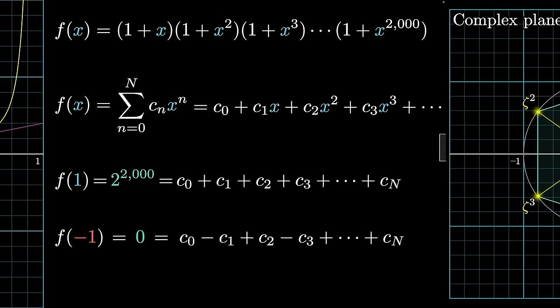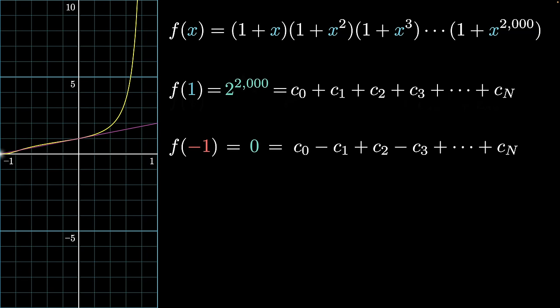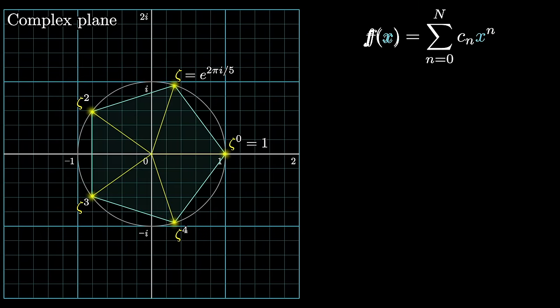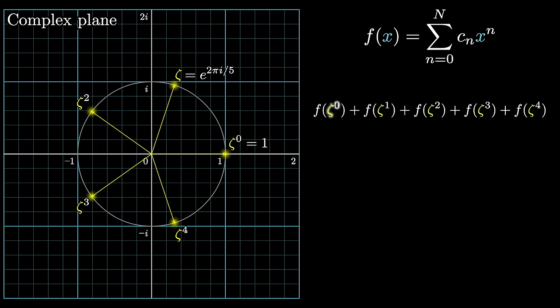So in analogy with what we did earlier, where we added together f of 1 and f of negative 1 to get this cancellation among the odd terms, what we're going to do is evaluate f at all 5 of these numbers and then add them together, and hopefully we get some cancellation. That might seem kind of complicated, but let's just take a super simple example, like the case where f of x is simply equal to x. In that case, when we add up these 5 terms, we're just adding up the roots of unity themselves, zeta to the 0 plus zeta to the 1, on and on, up to zeta to the 4th.